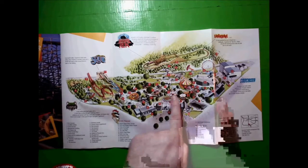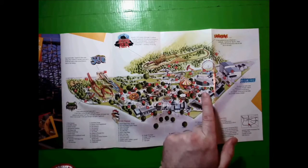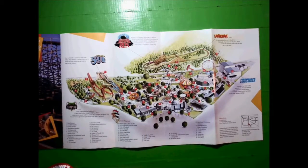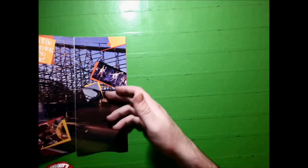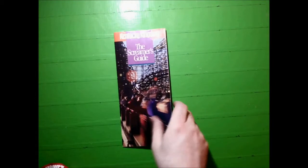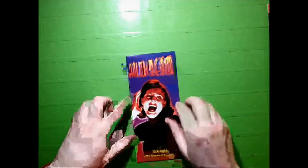Not very big. The majority of the front half of the park had more of the rides during this time. And then they started expanding back here in the years to come. So, the next map that I'm going to pull out is from their Halloween event, which was called Hallowscream. And I wish they would bring this event back. A lot of people wish that as well.